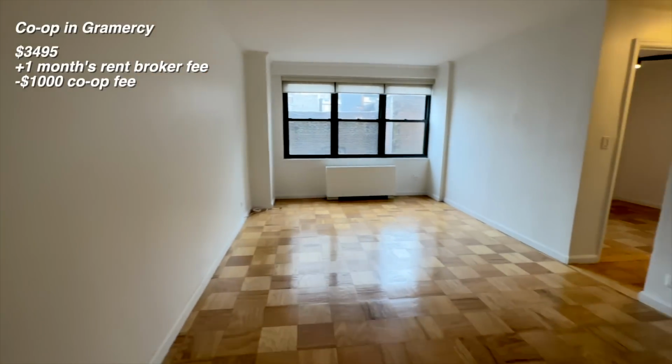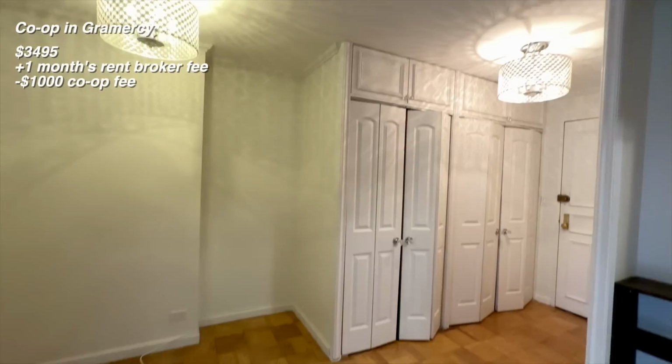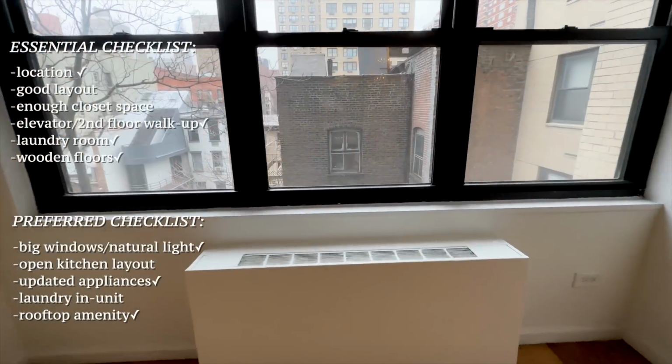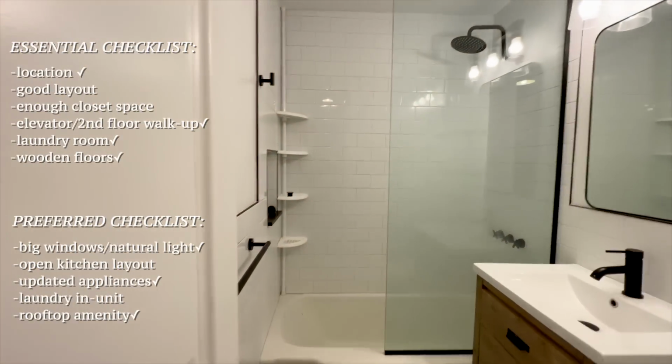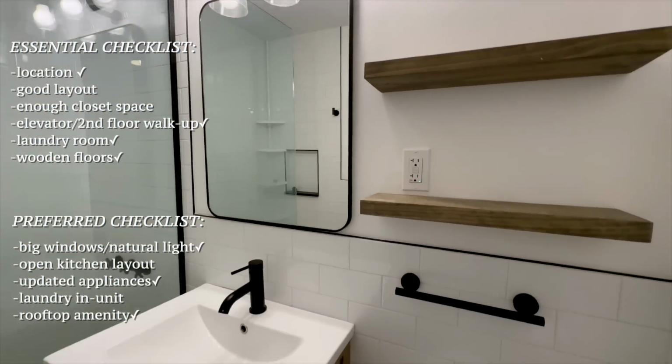The living room was a pretty good size, and I liked that there was a nook for a dining table, although I wasn't really feeling the chandeliers. I did like the big windows with the black window pane. The bathroom was gorgeous and fully renovated. It was probably the best part about this unit. Everything just looked so modern and chic.